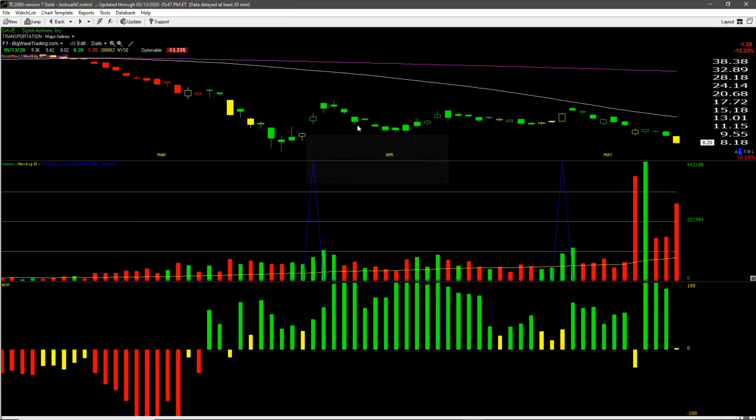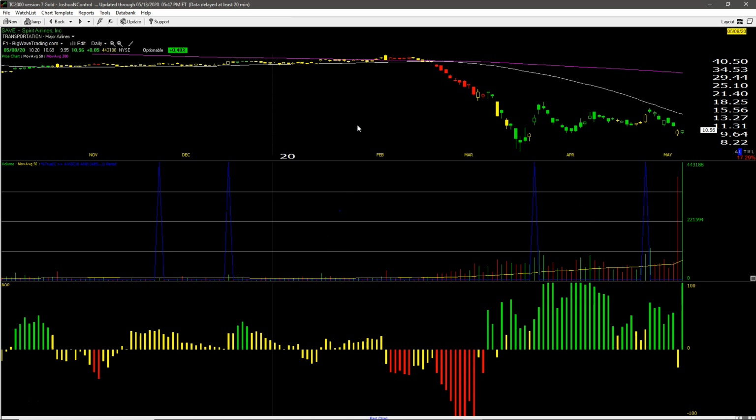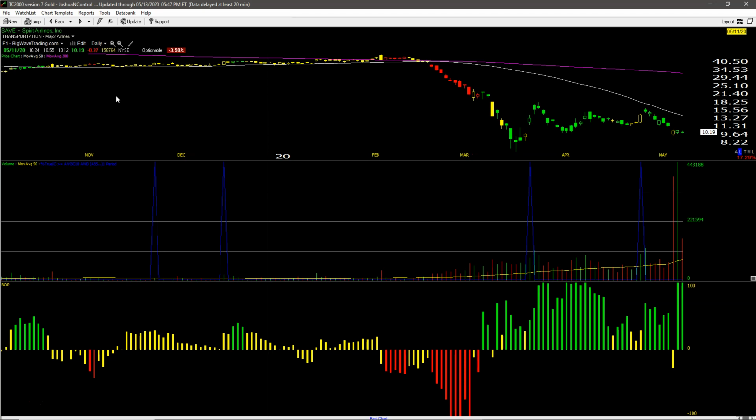So SAVE was a high quality signal on this session right here. Remember, you do not go long unless it triggers up and through 1069, triggering the buy stop at 1070. On SAVE, that never happened. So nobody should be long SAVE per my rules.